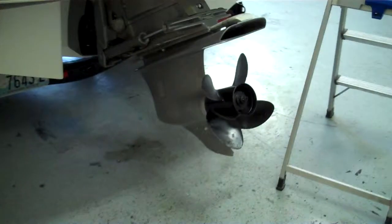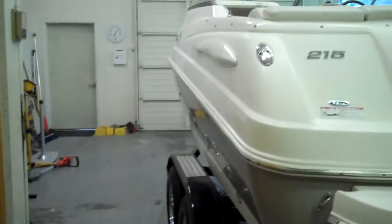Once again, another nice little feature. We just had it out for the sea trial. You can go on our website and see that. Sea trial, we've had this boat out for 2 hours. SX outdrive, Volvo Penta. Beautiful, beautiful boat.